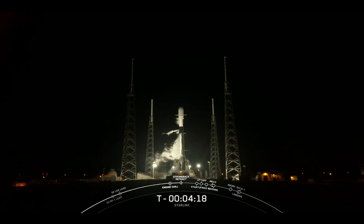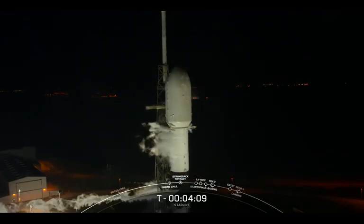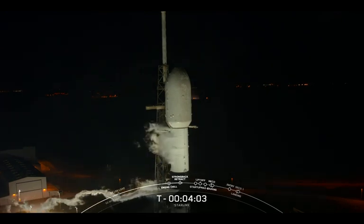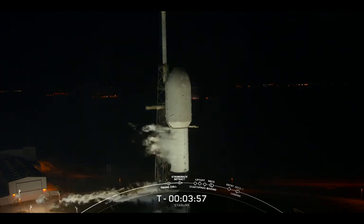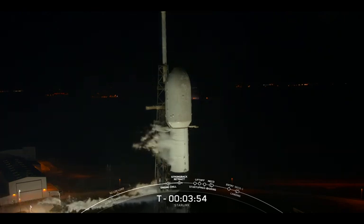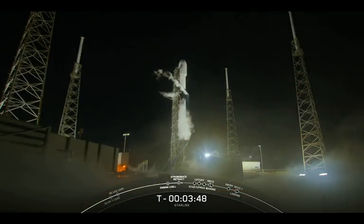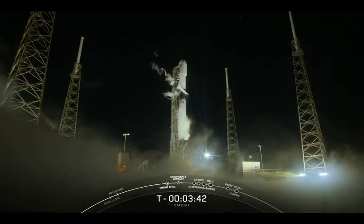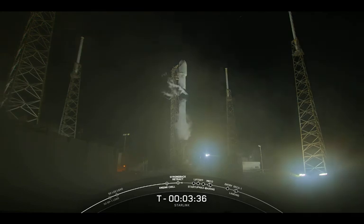Now, with liftoff just 4 minutes and about 15 seconds from now, we are standing by for transporter erector retraction. And there you can see on your screen that the clamp arms just below the fairing are opening up. Once those are fully open, TE will begin to retract away from the vehicle. Looks like the clamp arms are now fully open and the transporter erector is now reclining away from the vehicle.